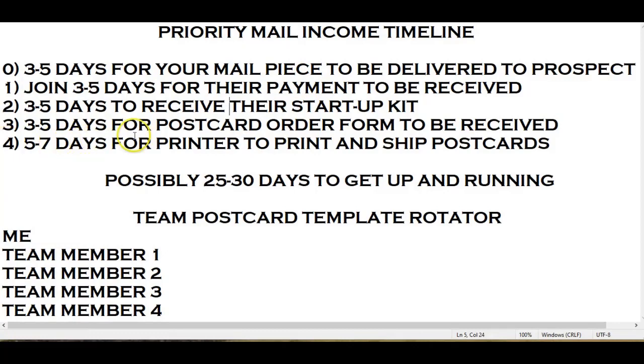So now, within 25 days, in this same time frame here, the time frame it takes your prospects to possibly get up and running, within this time frame, you can also receive between $100 and $2,000. Because remember, that back end income opportunity flyer is also included in the startup kit. And if they decide to join that back end income opportunity between $100 and $2,000 it allows you to earn, they're going to have that payment inside of that order when they send in for their postcards. So that can possibly come to you as well within this time frame here.